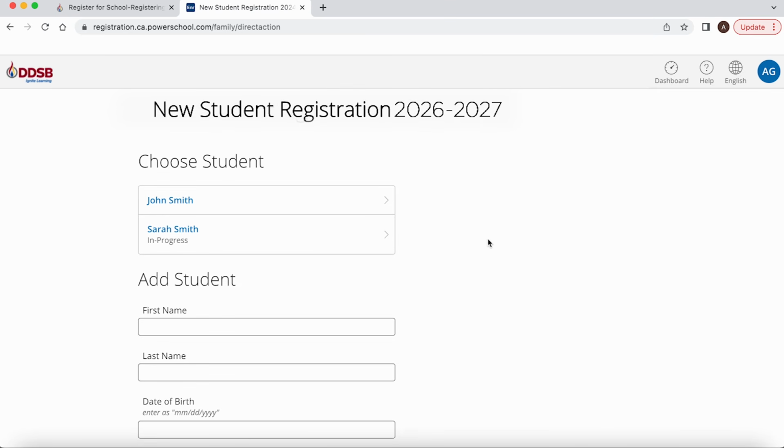Please note that a new registration form is only required if your child is not currently enrolled in a DDSB school. If you are transferring from one school to another school, you do not need to fill out a new registration form. Please call your current home school to let them know you are moving. Then call the new school to complete the transfer process.